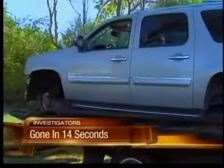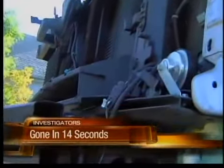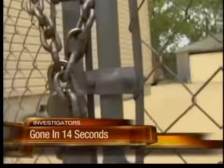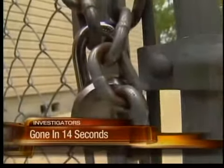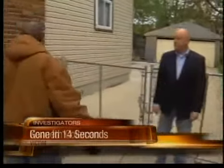I love the truck, but I won't buy one again. This is Kenneth Coleman, and this is Coleman's '07 Yukon Denali. It was stolen four times in 14 months, each time pushed away and stripped. They got it twice right out of his driveway. After the first time, he padlocked the gate, but that didn't stop them. When they stole it, they took it loose from over here at the hinges and pulled the whole gate over here.